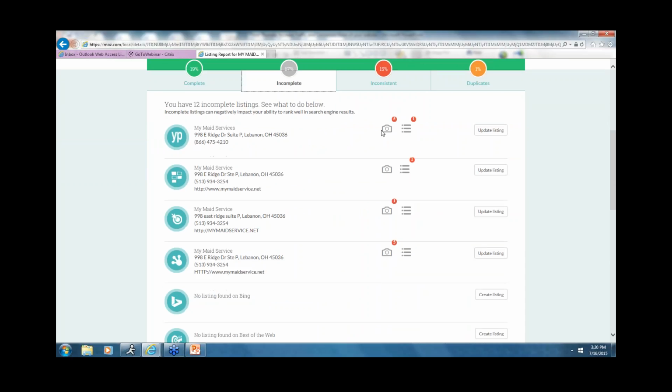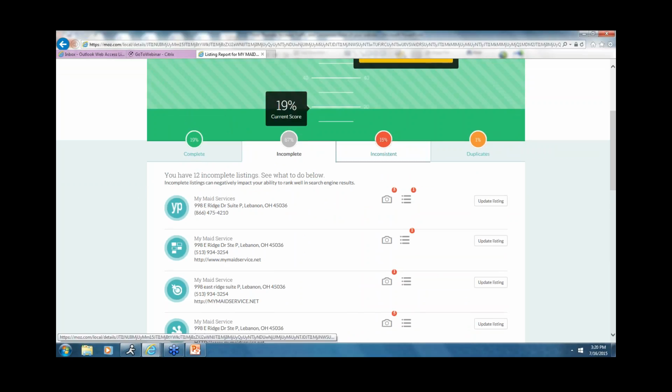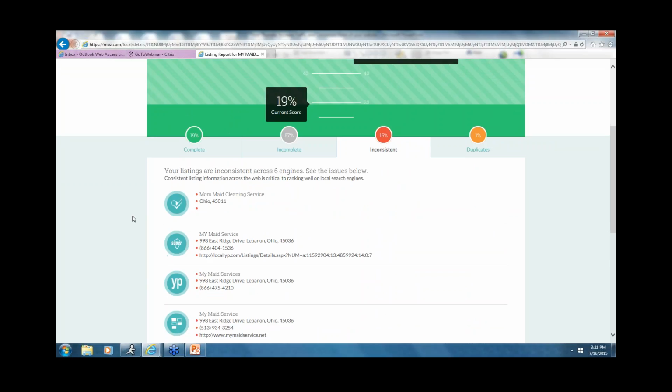So on my Yellow Pages listing, I need to add 5 pictures and 1 more category. On my Factual listing, I need to add 1 more category. On CitySearch, I need to add 1 more picture. So you see that I'm not in terrible shape, but what I need to do is add some of this stuff. What really gets me in trouble is this inconsistency thing.